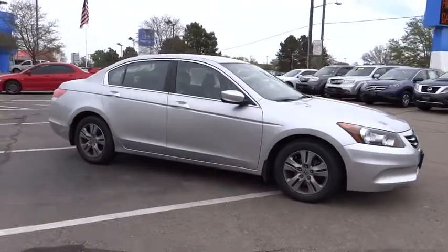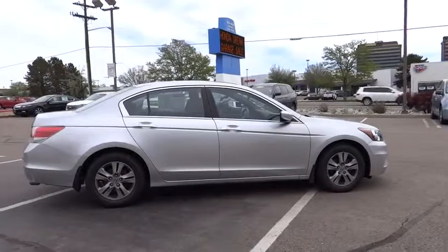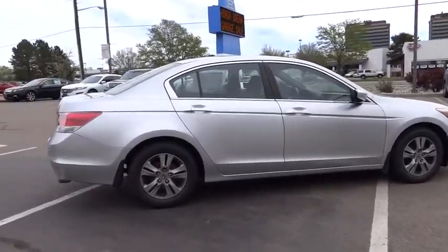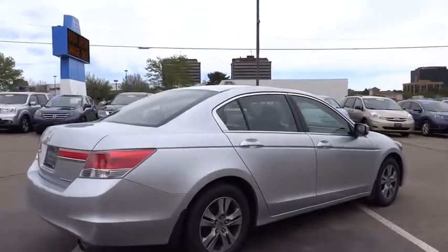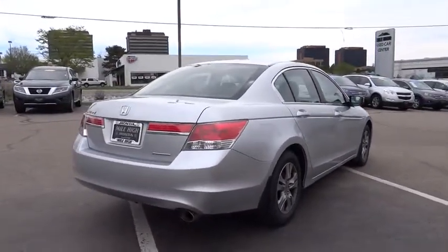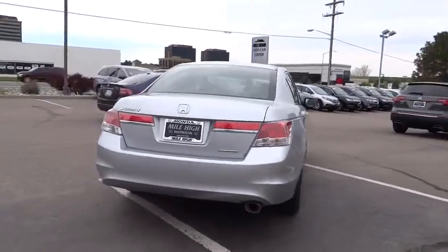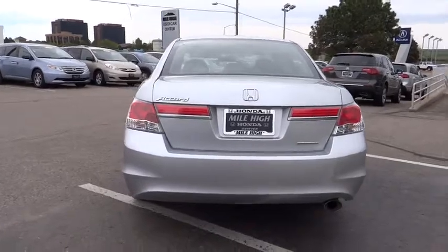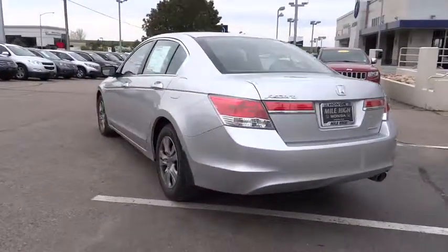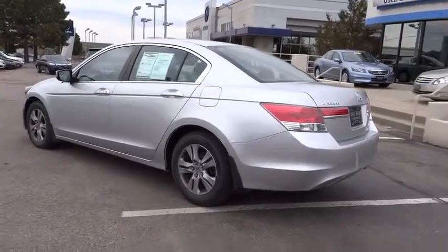Here are some of this vehicle's great options: traction control, dual airbags, power steering, air conditioning, front alloy wheels, four-wheel disc brakes, electronic stability control, power windows, heated front seats, CD player, rear window defroster, security system, remote keyless entry, brake assist, panic alarm, tachometer, overhead console, power driver seat, tilt steering wheel, front bucket seats.